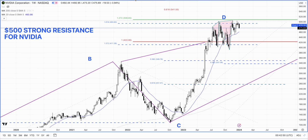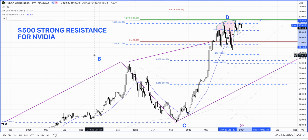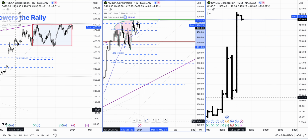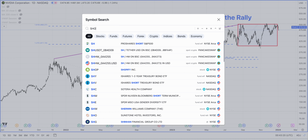It looks like, as long as this pattern is held, doing a very quick expansion. Yeah, we have the 1.618 expansion coming around here, so anywhere about 350, we have this structural support here, 350 to $340 per share level, 335. That's the kind of range perhaps this stock might move down to. And let's do one more stock. Let's do Shopify.